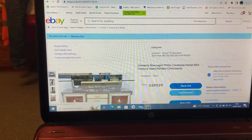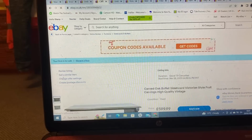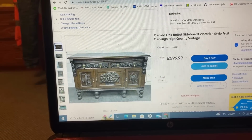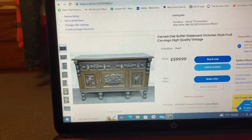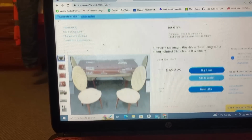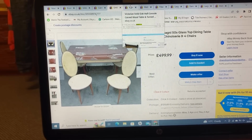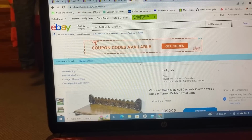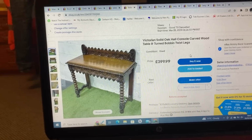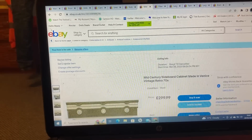Nice Art Deco display cabinet. This here was originally from Harrods and that is listed at 700. Then we have this one. This is a nice heavy piece, quality, 3D, heavily carved with nice brass detailing on the handles. That's up for 600 and that's probably cheap for that. Then we got a matching table and chairs to the side table that you've seen just now, originally from Harrods. That's at 500. Then we got, oh, this was lovely. I thought I paid up on this at 50 plus VAT, but after research, turns out it's a nice one. So 400 quid flat.